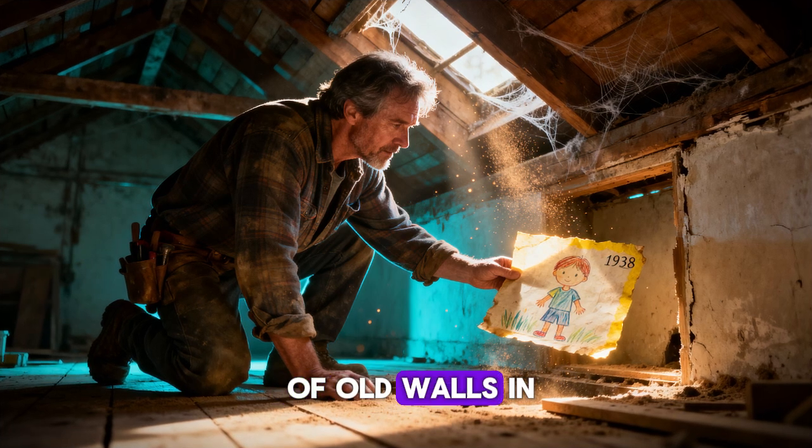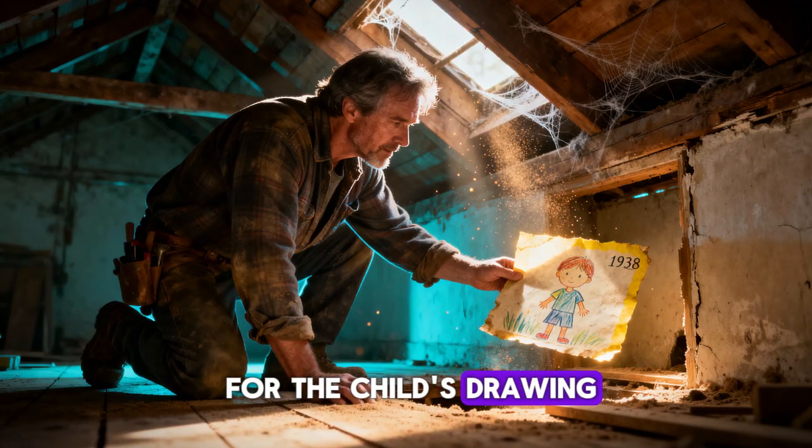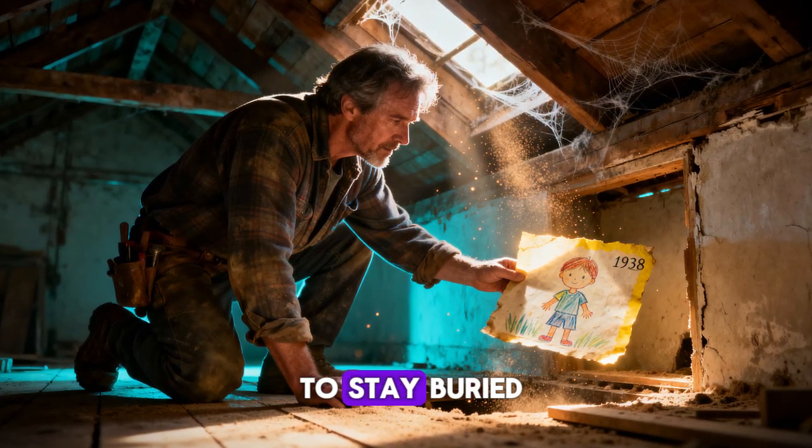I've opened a lot of old walls in my 20 years as a carpenter, but nothing prepared me for the child's drawing I found hidden in the Miller place, a chilling message from a past that refused to stay buried.